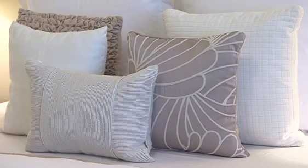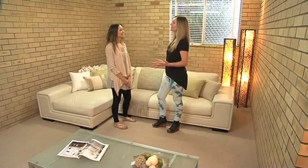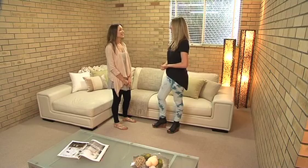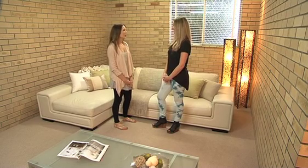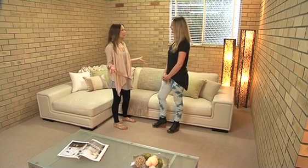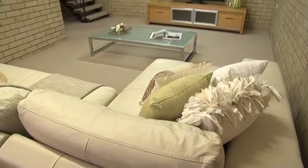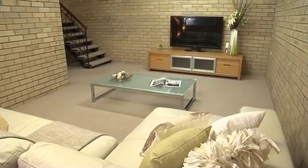Keep it simple and stylish. So Sky, what about those really awkward spaces? You know, like the junk rooms, because everyone has one. They do. It's good to give the room a purpose. So in this area, because it's so large, we've made this second lounge room, but it could also be a kids' retreat. It could also be a parents' retreat to get away from the kids too though, right?